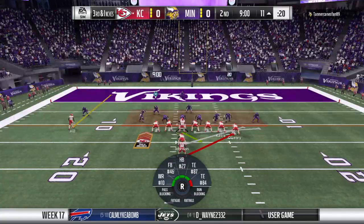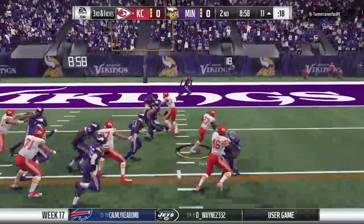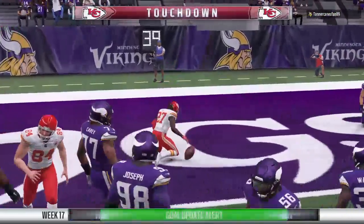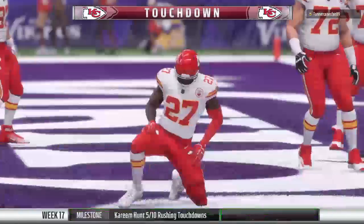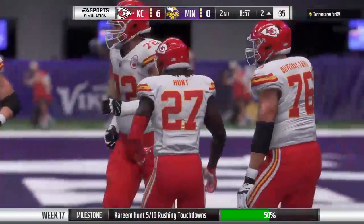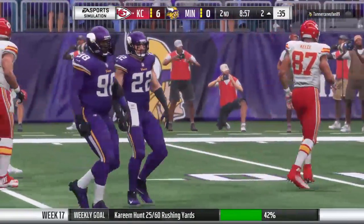Let's go. Boom, landed. On 3rd down, it's Hunt. And he takes this into the end zone for a Chiefs touchdown. A great play there. His 5th touchdown now on the year. And the Chiefs are in for 6.